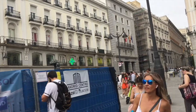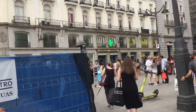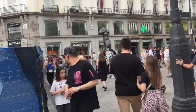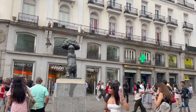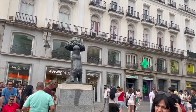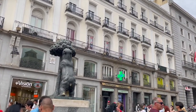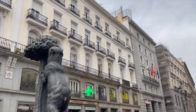And look, Paul, over there, look what I've spied. It is the symbol of Madrid. It's the bear on the tree. Now, the interesting thing about the bear is that it has moved. It didn't used to be here. It used to be on the other side of Sol. Oh, interesting. And we're coming up from the back view, so all I'm seeing at the minute is a bear behind.